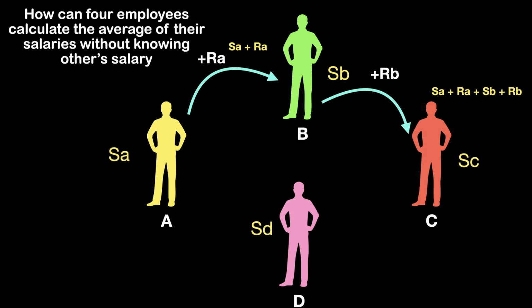C won't be able to know B's or A's salary as a random amount known to individuals only was added. Now C will get the figure SA plus RA plus SB plus RB. In the next step, C does the same and gives the final figure to D without showing it to B. Now D will receive the figure SA plus RA plus SB plus RB plus SC plus RC.